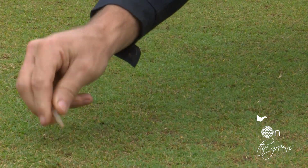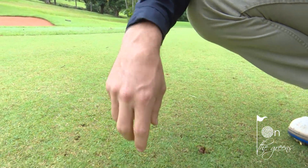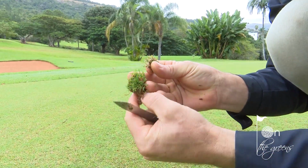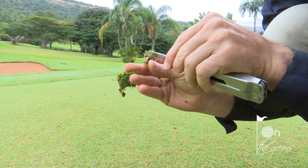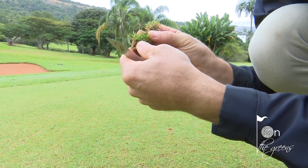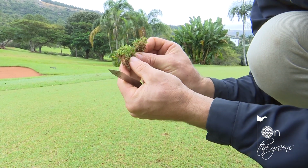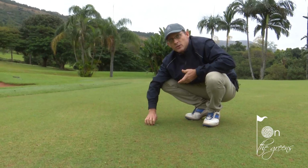These two grasses grow in summer. Because our tournaments are just before winter, if you put this grass under too much stress, cutting it too low, then when we're going into winter, they just don't like it. But with this grass, you can see it's happy, it's green, it's growing. The reason is because this is a cool season grass, bent grass. It likes the winter and likes to grow in the winter.